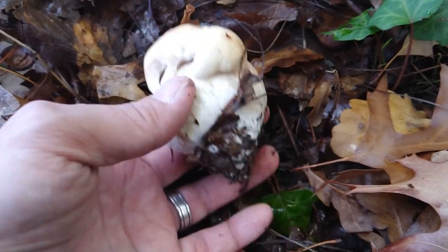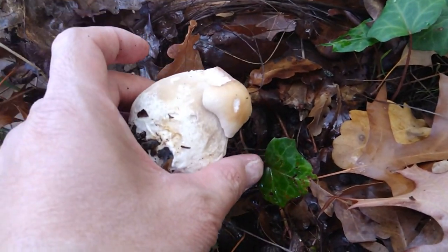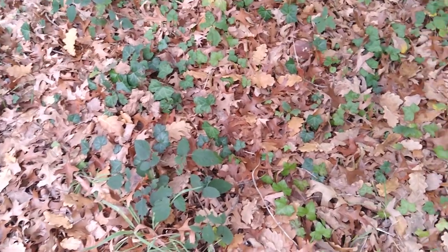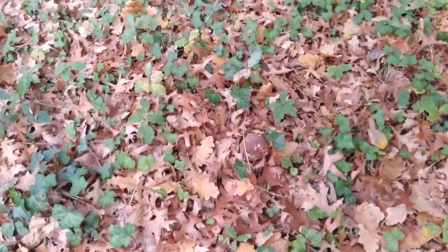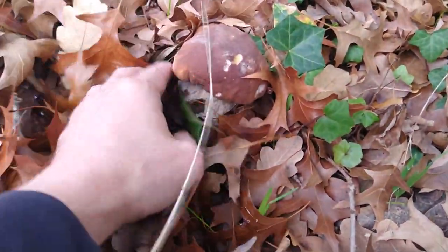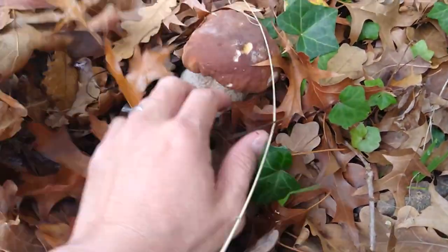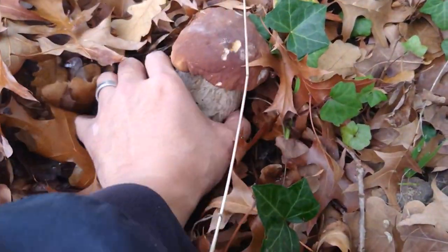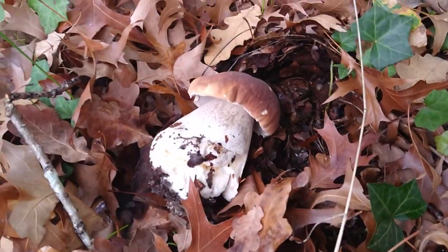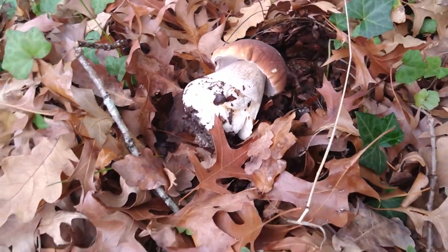Whoa, look at that one. That's a nice one. Woot woot. Well, well, look at this. Beginner's luck, the second time. Oh, look, second time lucky. Woot woot. Another oak. Oh, that's a nice one. That's a nice young one.